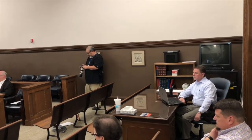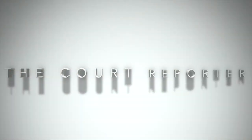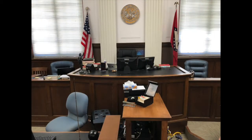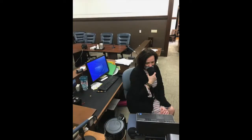The court reporter makes sure that everything that is said in the courtroom is recorded. That way, everyone can know exactly what happened. They usually sit very close to the judge. Some court reporters speak into a machine that records them, and some court reporters use a special typewriter with symbols to keep up with what's going on.